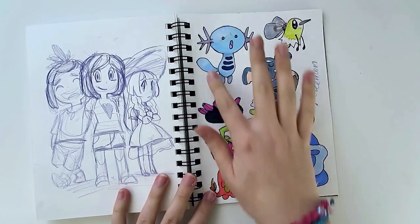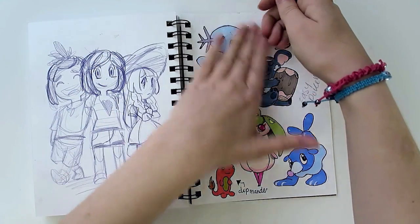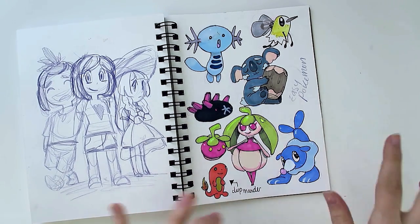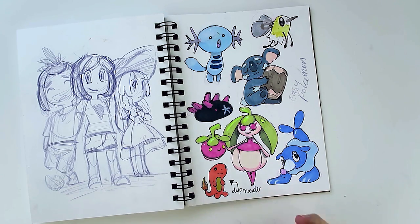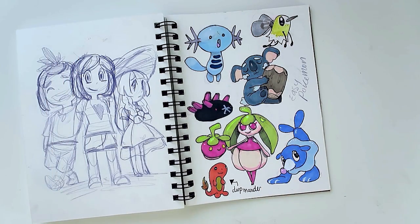And then here I decided to use my markers. Oh, that's right, I cut myself and was bleeding all over this. Ignore that. And I decided to draw a bunch of different Pokemon that I liked, or that seemed simple and that I had the colors for. So I tried to do that, and I just used references for most of these, and then I colored them. Oh look, when I see him I see dollar signs.